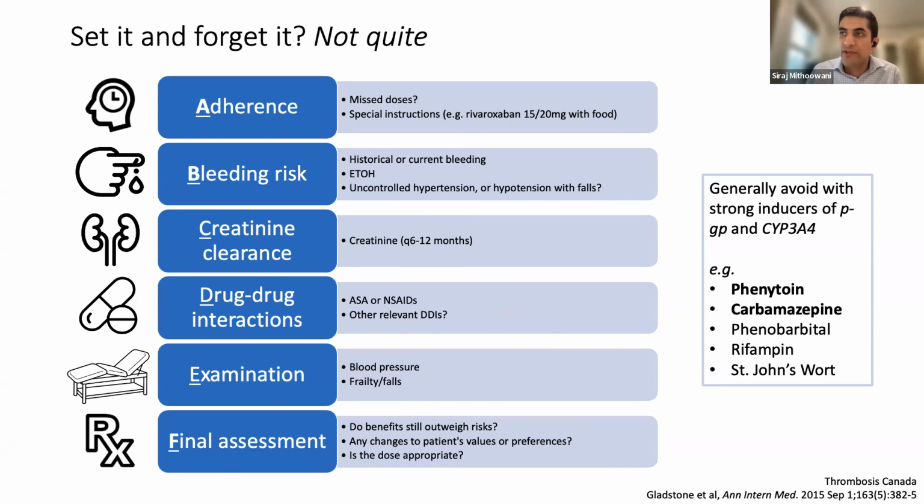The examination really focuses on patients' blood pressure and their frailty. And then we think about a final assessment that incorporates the patient's values, and we reconsider whether the benefits still outweigh the risks of anticoagulation. Typically, it will in patients who have atrial fibrillation, as they will have a continued indication for anticoagulation. But for patients who are on secondary thromboprophylaxis for VTE, the risk-benefit ratio of indefinite anticoagulation is a little bit uncertain in many patients. So for those patients who have an excess bleeding risk, it may be a time to consider stopping the drug. And then we think, of course, about dosing.